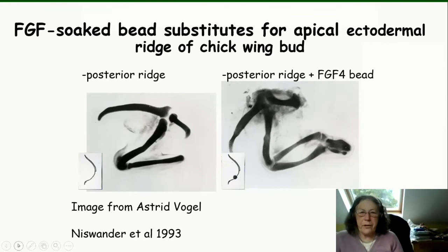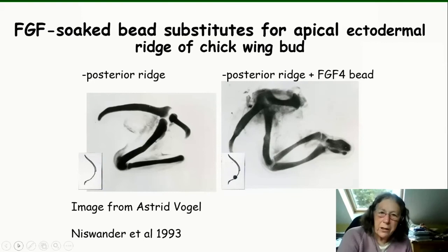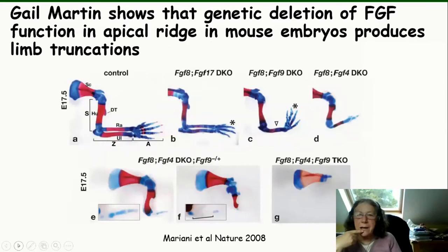ectodermal ridge signaling. And it's worth contrasting this experiment in the chick with Gail's later experiments, where she more or less confirmed the same thing in the mouse. But in the mouse, of course, it became much more complicated, because it turned out for her to do this experiment, there were at least three different FGFs expressed in the apical ectodermal ridge. So you had to knock them all out.